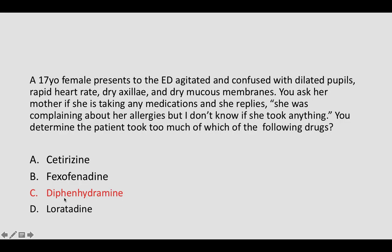Okay, so with this next question, the correct answer is diphenhydramine. So this is your H1 blocker. This question describes a young female who presented to the ER agitated and confused. She had dilated pupils, so mydriasis, a rapid heart rate, dry axilla, and dry mucous membranes. So that's describing your anticholinergic effects that you would see with your H1 blockers because they're penetrating the CNS. And that fits with the history here, the mother talking about the girl complaining of allergies. So diphenhydramine is a medication that she may have taken. And you can rule out the other three because these other three here are H2 blockers. So you're going to see less penetration to the CNS.